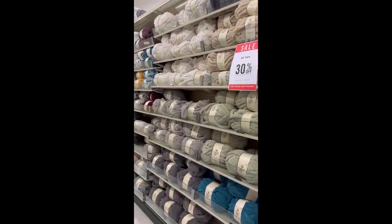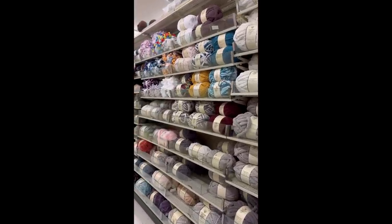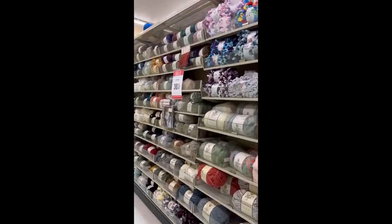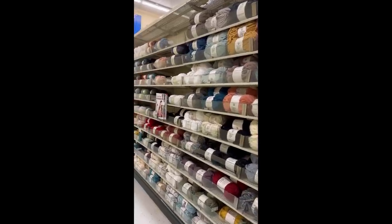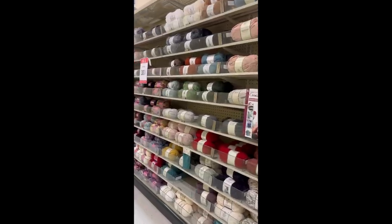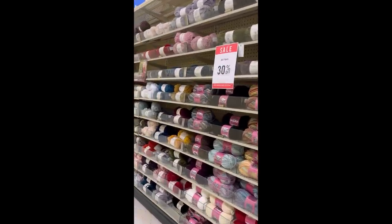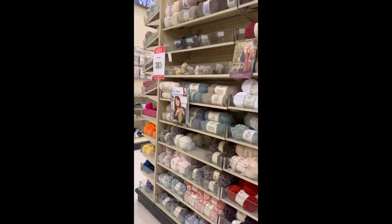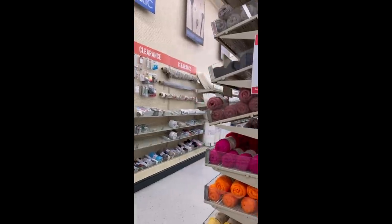So there's all the Eternal Bliss. Ooh, this week the yarn is 30% off. It's usually every other week. And there's some of the bigger 7 weight yarns. And then it goes down to some 6, or it looks like there's still some 7s. But after the 7s, there's some of the 6 weights. And these are all the Yarn Bee and Crafter's Secret and I Love This Yarn brands. And some of the novelty yarns are down here at the end.